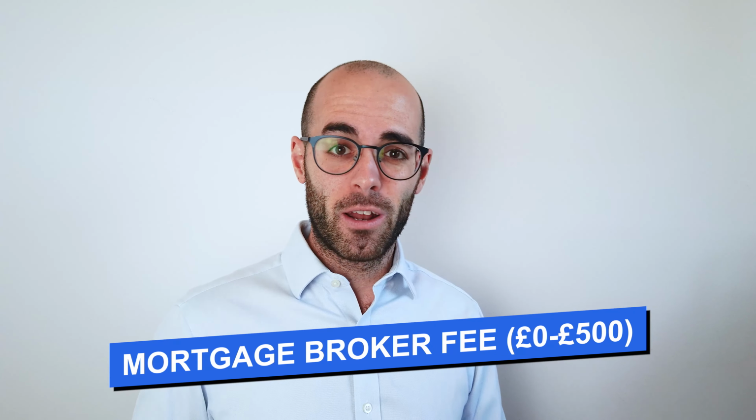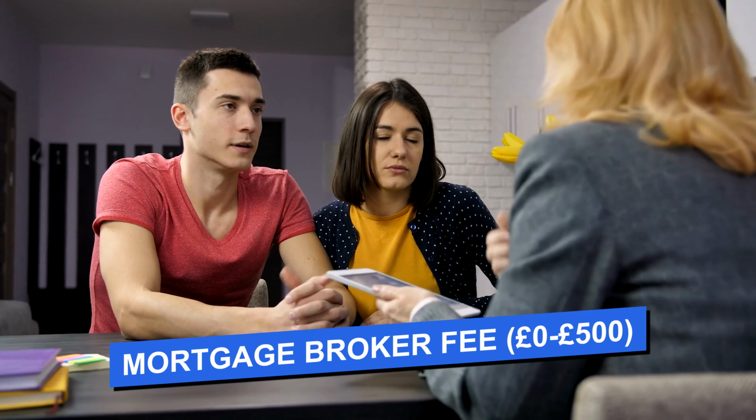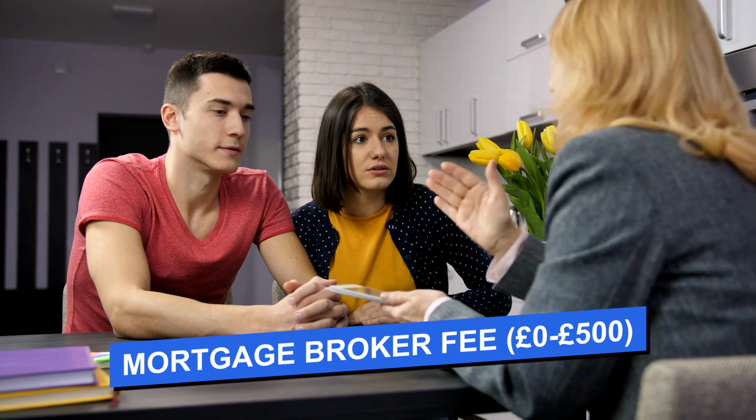So really important that you factor this in, because all these little fees combined can really chip away at the cash that you're going to take out of this deal when you refinance this property. We haven't stopped there. We've also got a broker fee. We're probably going to have to pay our broker maybe between £200 to £500 to make this refinance happen. Again, some brokers don't charge a fee, but that's just how some brokers operate.